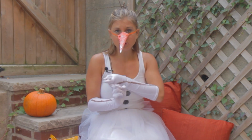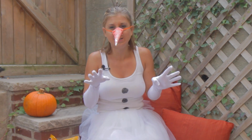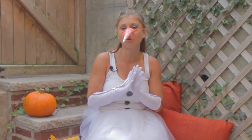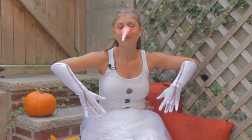So for the 5 worst Halloween candies, we're going to be looking for high fructose corn syrup, trans fats, and artificial coloring that has been linked to making kids go crazy, maybe ADD, ADHD, and some other stuff that we want to avoid. So again, candy in moderation. No, one Snickers is not going to kill you, but we are just going to talk about the worst candies. The worst candies for Halloween.